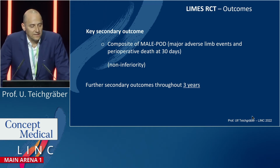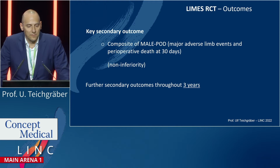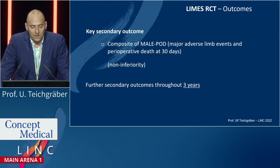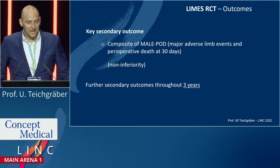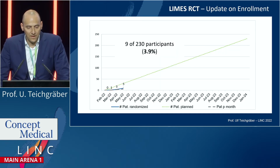We also have a key secondary outcome. We are not powering our trial by this, but still it is a very important outcome. This is the composite of MALE, major adverse limb events, and perioperative death within 30 days. There we are also aiming for non-inferiority against POBA, to address the question of safety. We have a further 25 secondary outcomes throughout 3 years of follow-up. As I mentioned, the primary endpoint is after 6 months.